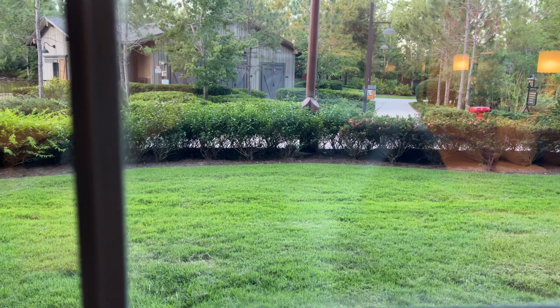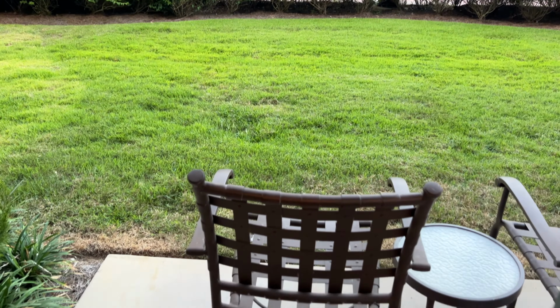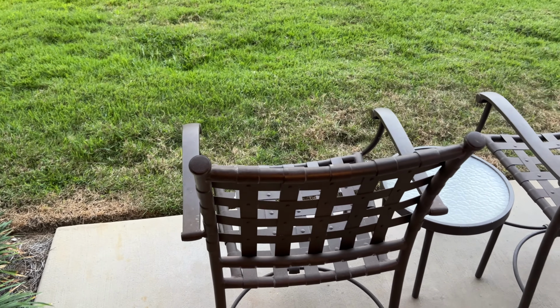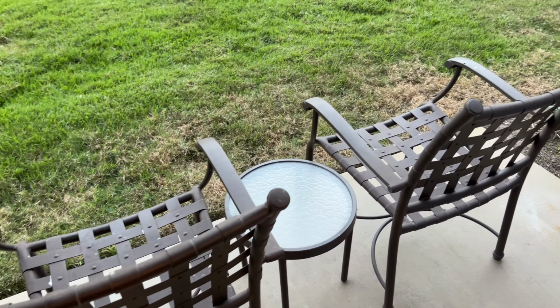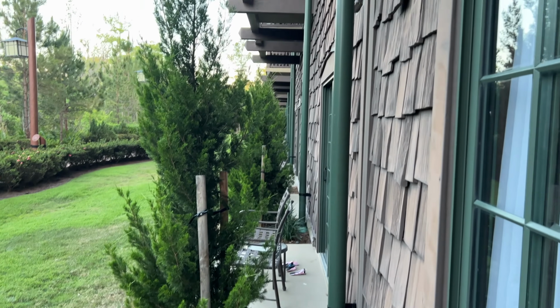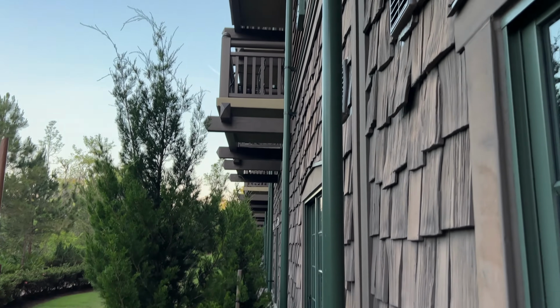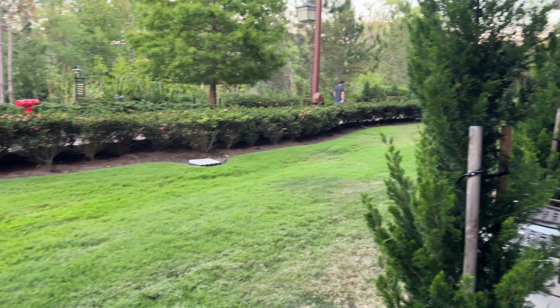Now this room is on the first floor, so we don't have a balcony. We have a patio, and we're gonna head out there and show you. We've got a couple chairs out here and a small little table, and then we have just this little concrete pad. If you were on one of the higher floors, you can see up there, there's lots of balconies with chairs and things, about the same size as the patio down here, but a really nice view.